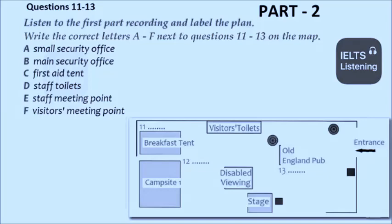This is a big round tent, so you can't miss it. It's on the right-hand side of the entrance, again as you come in. There are many other first aid facilities all over the festival site. In fact, there is a first aid box in every tent and sales point, but this is the central point.